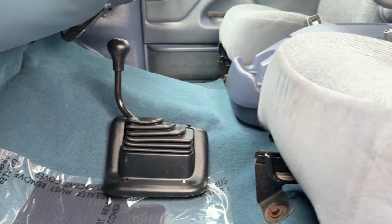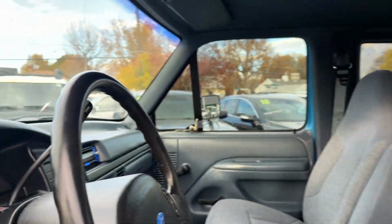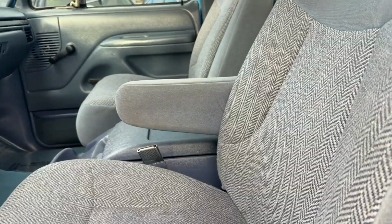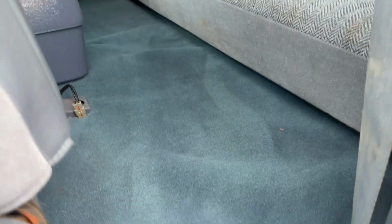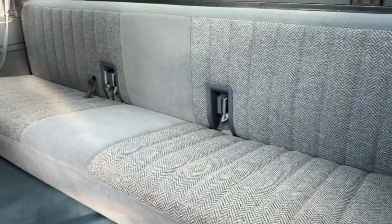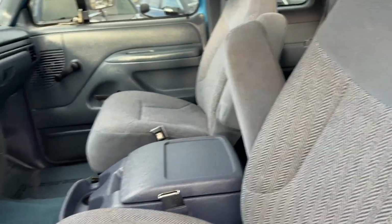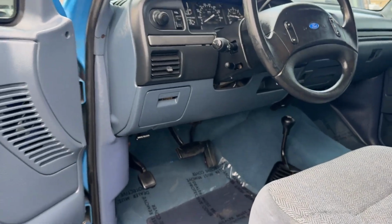Carpet and upholstery, the seat fabric, everything is in amazing shape. I did put a carpet kit in this, so the carpet's brand new. The truck had a vinyl floor, which I didn't love, so I went ahead and put a carpet kit in it. So the carpet's brand new, but all of the seat upholstery is all the original stuff, and it is in awesome shape. Vinyl floor was actually in pretty good shape. I don't know, I just felt like the truck needed carpet, so I put a carpet kit in it.